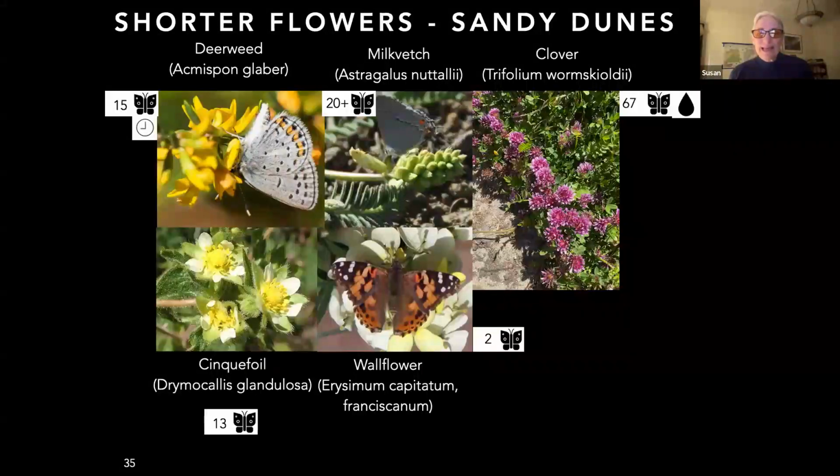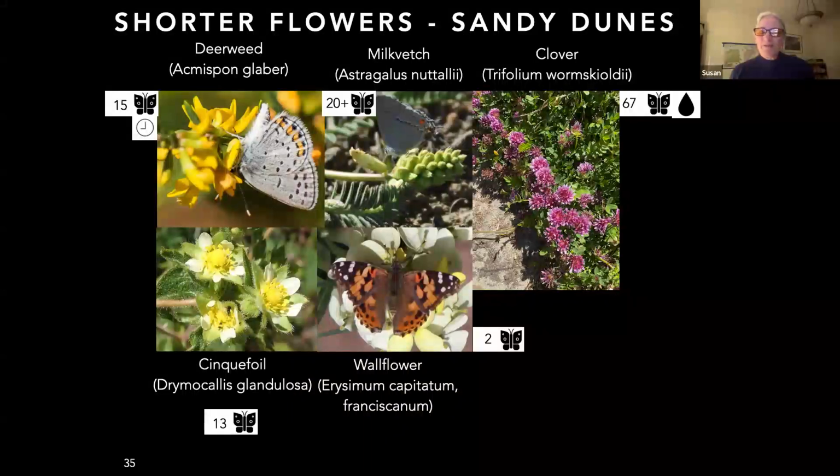More short plants. That deerweed is wonderful, very bright yellow, very friendly, a wonderful adult nectar plant, as well as being a great and important dune scrub caterpillar plant. And it's one of the caterpillar plants for the coastal green hairstreak. San Francisco wallflower is wonderful. It's scented, it's short, it's really cute. That clover actually needs quite a bit of water, but if you are in an area where you're watering anyway, go ahead and add that. It's a wonderful plant. I mean, 67 caterpillars, it's incredible.